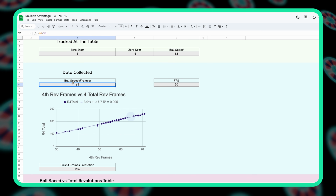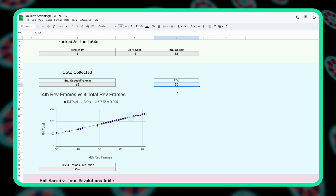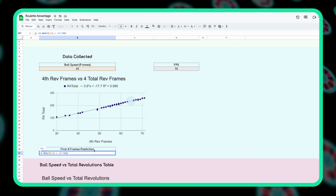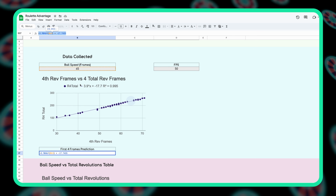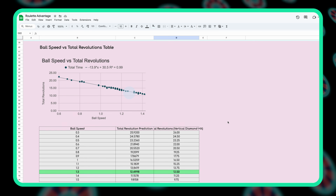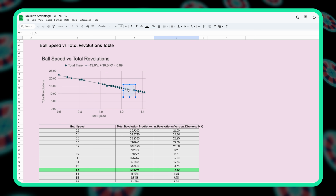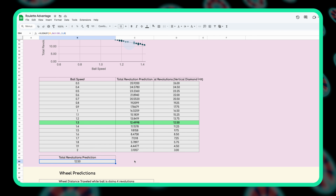Ball speed is turned into an estimate of frames based on the FPS of the video your data was collected in. We then use the first chart formula to estimate based on the ball speed how many frames there were in the first 4 revolutions. Here, the estimate is 236 based on the formula. Next, we estimate how many revolutions the ball will do based on the ball speed. Here, the ball is doing 1.3 seconds per revolution, which works out to be 12.5 full revolutions. So we have an estimate for the ball.